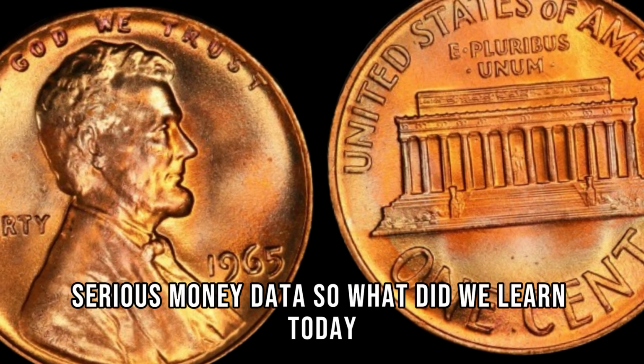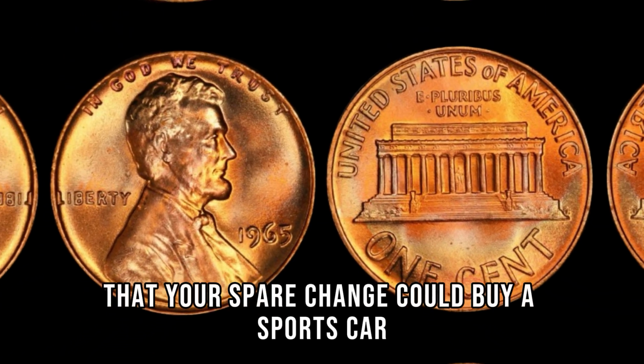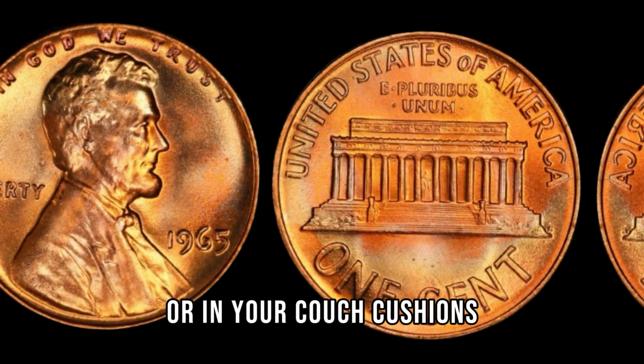So what did we learn today? That pennies are no joke. That your spare change could buy a sports car. And that sometimes the most valuable treasure is sitting right under your nose or in your couch cushions.